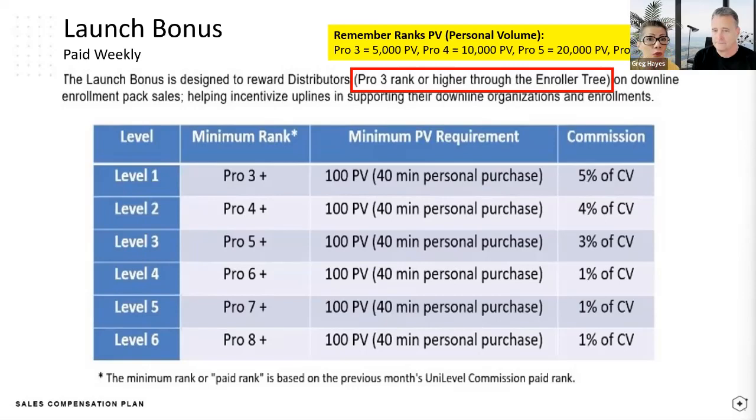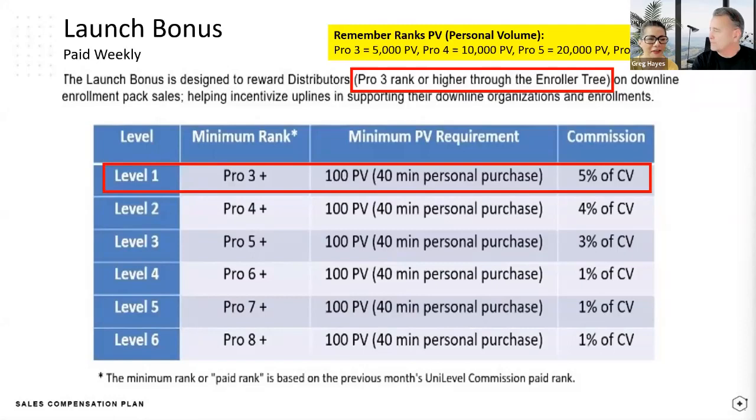So you can see on the bottom note there that the minimum rank in the paid rank is based on the previous month's uni level. And we're going to get to that. Probably the most important bonus that we have, because a lot apply to the uni level. So here's the deal. The launch bonus, you go in and you just bring in a new preferred customer, okay? You need to, again, ask yourself, are you a Pro 3 and above? If you are, you're going to earn 5%.